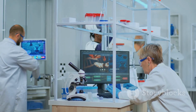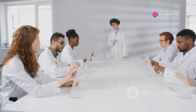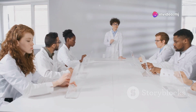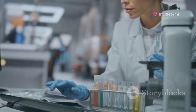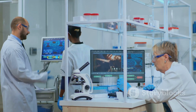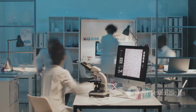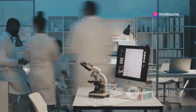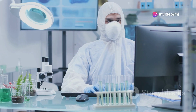Okay, so we've got AI predicting protein structures, designing new ones, helping us discover drugs, and even mapping out complex protein interactions. What's next? Well, how about AI that can actually engineer better proteins? That's right, researchers are now using generative AI models to suggest beneficial mutations that can improve the stability, activity, or other properties of a protein. This is a bit like having an AI genetic engineer.